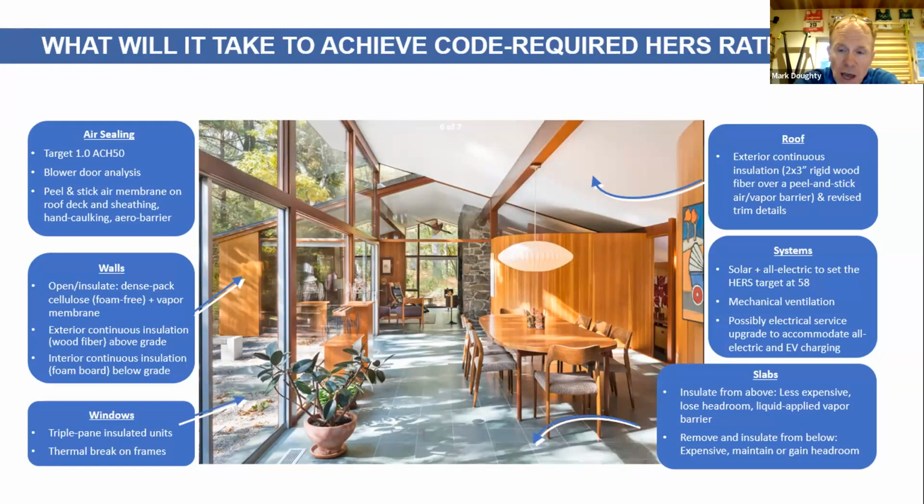The systems, I think if you were doing a renovation of mid-century modern with the idea that you were going to have to hit the code, you would likely go to solar plus all electric, so that you'd give yourself a HERS target of 58. You'd have to introduce mechanical ventilation, which is required by code, but I think it's also the right thing to do to maintain the health of the indoor environment.